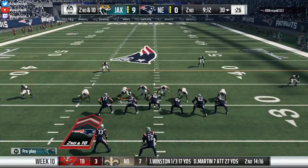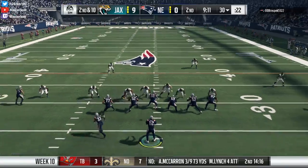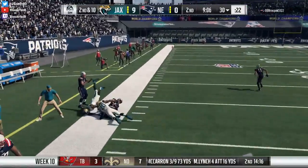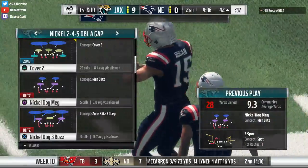Hey, check it. 220. Brady will try again on second down. Got a man, complete. It's Chris Hogan. A really good pickup of 28 yards.